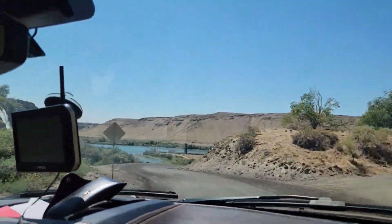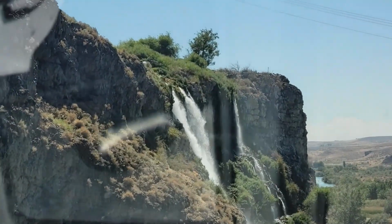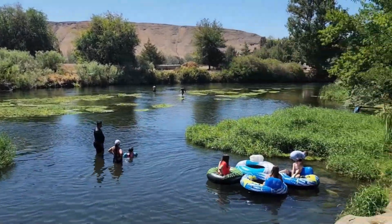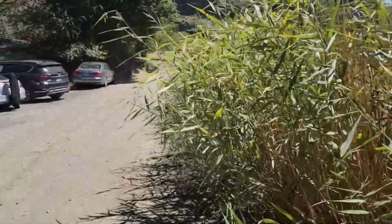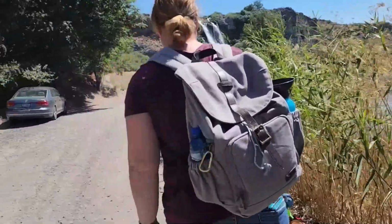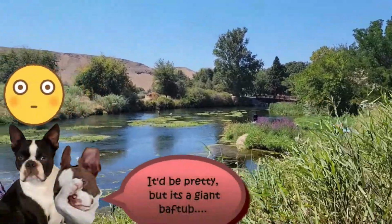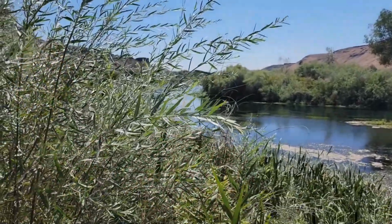Here they are. Very cool. This is cool. This is very cool. So this is what it looks like kind of going up to the falls. This looks like a really popular place for fishing and boating and paddleboarding and all kinds of recreation activities.